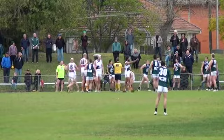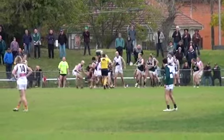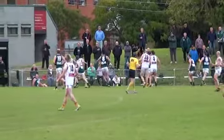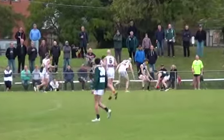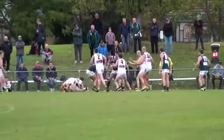Fowler coming in. This is Matthew Fowler. Hands it off, and eventually Greensboro clear it up to centre half forward. Lorenzini runs up to this one around the back. Aaron Brand's providing chase. Lorenzini goes up with the kick. It just evades his teammate there in Irving. Irving, we haven't seen much of him today, but he's wrapped up in the tackle. Umpire calls for a ball up.